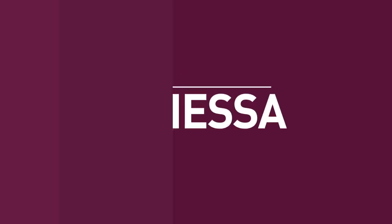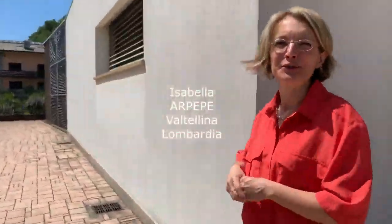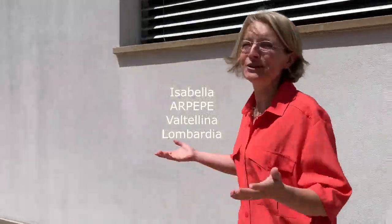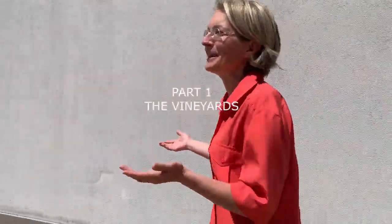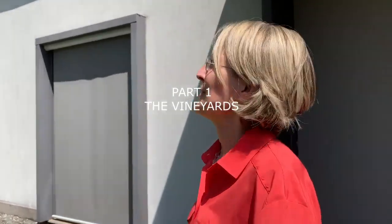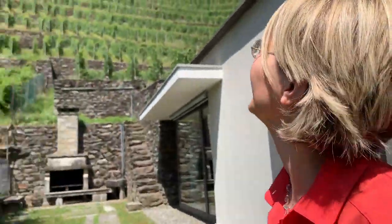Okay. So we are going to climb up, going around the welcome area, and then we will take the route to the Grumello vineyards. Okay. Start climbing up. I hope you're not suffering vertigo, otherwise we are lost. And here we go. Look at this. We can really see how beautiful and steep Grumello vineyards are here.